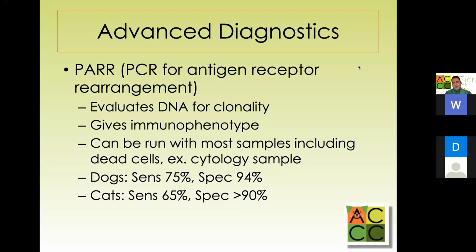For example, you may send in a cytology and the cells are intermediate or small size, and the pathologist just can't be sure if they're lymphoma cells or not. Or there's a lot of inflammation in the sample or something like that where they just can't tell, then PARR is helpful. What PARR does is it's PCR looking at the DNA of those cells.